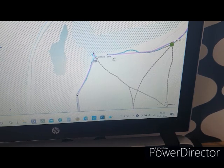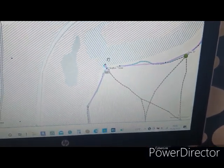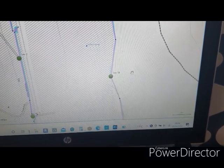As soon as you can see Skelton Tower, just keep heading for that. Best viewpoints are from that area. Once you finish the Skelton Tower, keep heading the same way.